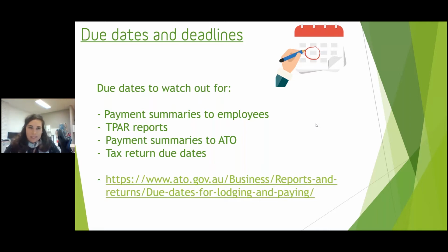Ideally wait until after tax time unless it's urgent. Again, we like to focus on individuals during that time, but of course if you need your tax return done because you're waiting on a big refund or you need it for finance purposes, then certainly we're more than happy to have a look at it. But if you're not in a rush, ideally if you can wait until after October, that would be fantastic.